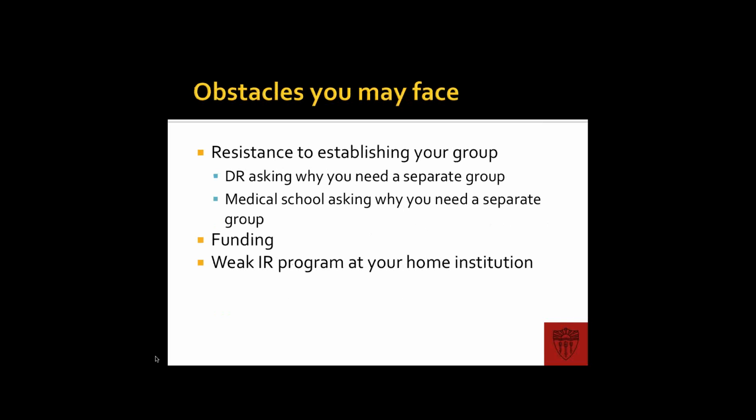Some obstacles that you may face, and I did face some of these, are at both the med school level and your program level. My diagnostic radiology attendings asked me why I wanted to form a separate group. You have to have a politically correct and appropriate answer, because it's a fair question. You have to be politically smart about it. At University of Southern California, if you have a separate group, you get more money. So I said, well, this is a way to double our funding, and that was the end of that conversation.